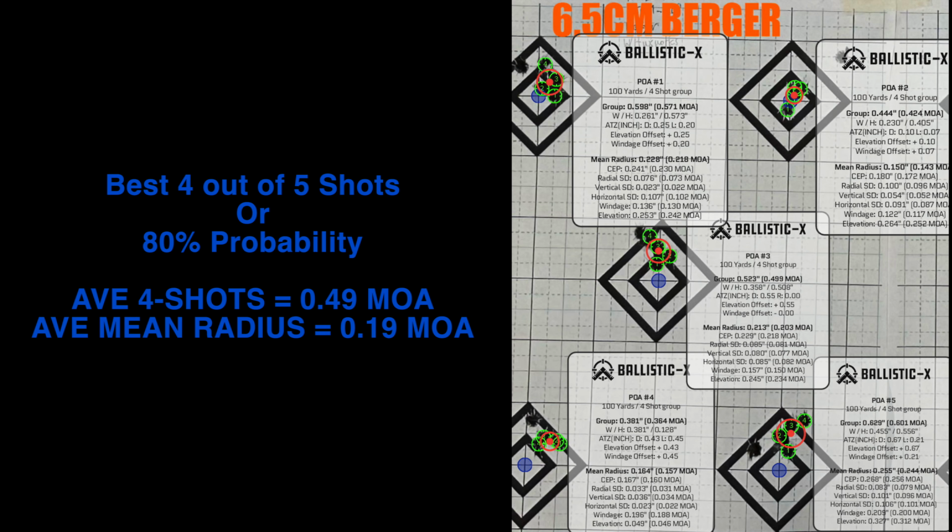So that's pretty neat. So with the best 4 shots, then our smallest group is the bottom left target, which is 0.34 MOA, followed by the top right target, which is 0.424 MOA, and then the middle target at 0.499 MOA, and the top left target at 0.57 MOA, and the bottom right target would be the largest 4-shot group at 0.6 MOA. So just about every 4-shot group was under half MOA, which is pretty neat.